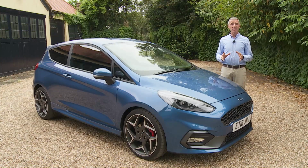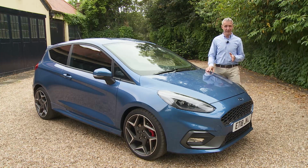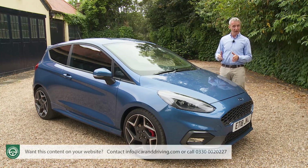Looking for a super mini based hot hatch with around 200 PS on tap? Then you'll need a budget somewhere around £20,000, which is the norm for a compact little shopping rocket of this sort. In theory, pricing for this Fiesta ST starts at around £19,000, but that figure applies to the base 3-door only ST1 variant that only 1% of customers want.